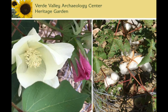But the Hopi one starts out white, kind of turns pink, and then dies off. And then here are the bolls. They start closed. I didn't have a boll. Here's one down here. It's closed still. And as they dry out, the boll starts to open, and then you can just pull the cotton out. I had a video on our Facebook page, although I don't know if it's still there, of me picking the cotton, and you can hear it popping out.